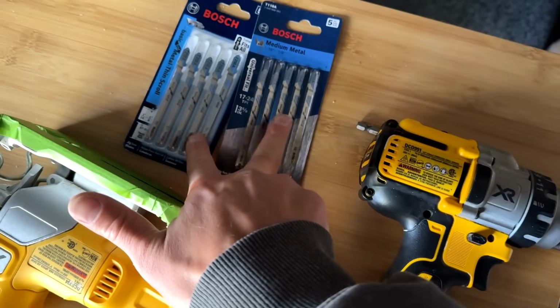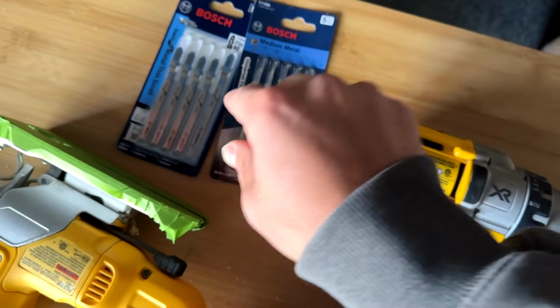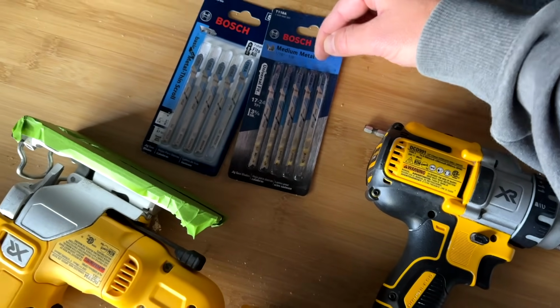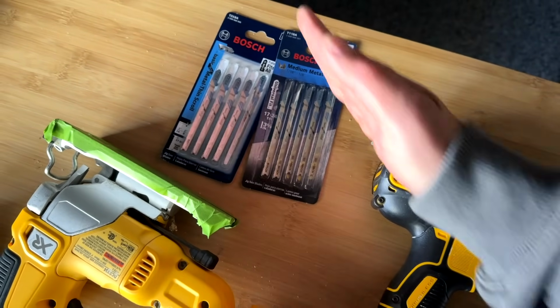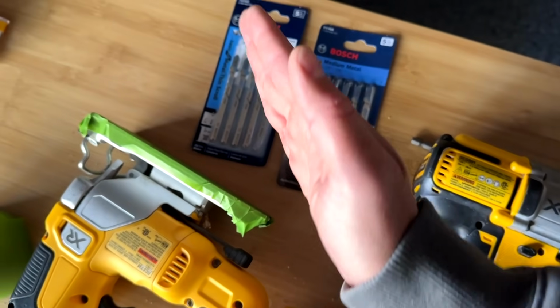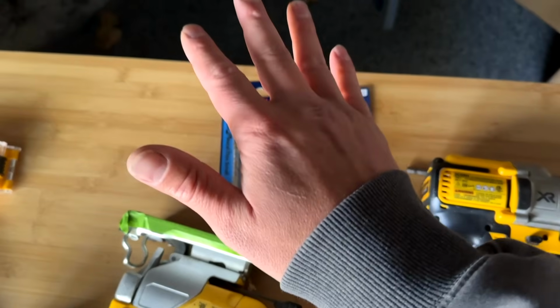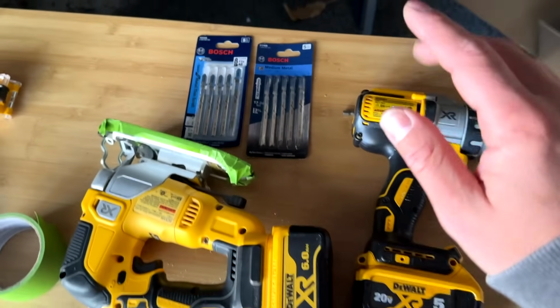We got 2 different types of metal cutting blades from Bosch here. One of them is a scroll blade and one of them is a straight cutting blade. I'm probably gonna use the straight cutting blade for the long straight sections and then the scroll blades for the curves on the edges of the window. I'll put links to these tools, these blades, and the drill bits in the video description below.